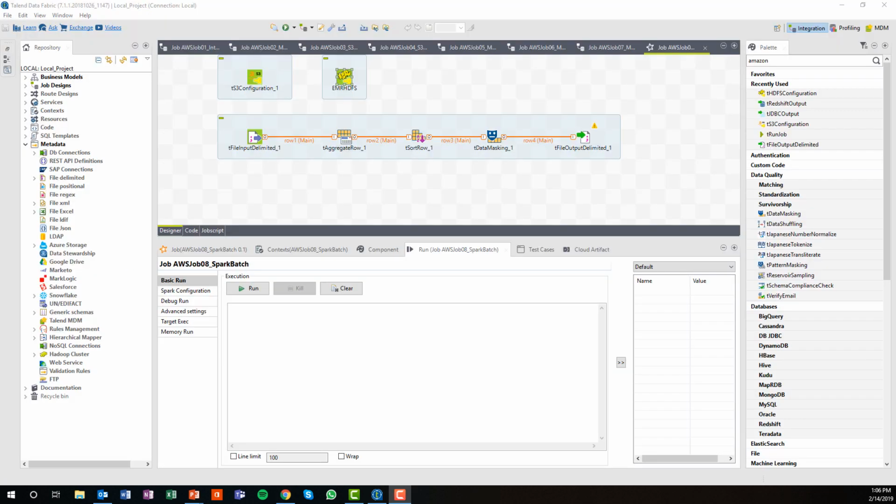All of the jobs that we've run previously in this demo have been using Java as the processing engine, if you will, but we want to move a lot of data. So in order to do that, we're going to use Spark. And in our case, we're going to use EMR as our Spark processing engine. So this last job that I have is going to use Spark as our processing engine here.